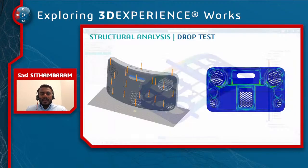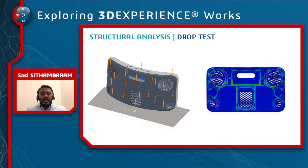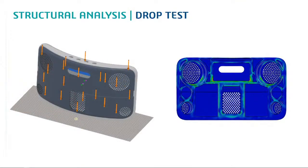Now, another very critical test that has to be run for consumer products is the drop test. This is not optional. It's not a question of if it's going to drop, it's a question of when it's going to drop. If the consumer is holding it in their hand, they're going to drop it at one point or another. I know I've dropped my mouse, my phone, everything that I've held in my hand, at some point. Let's take a look at what that result looks like.